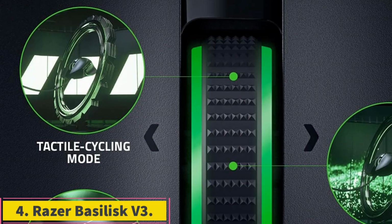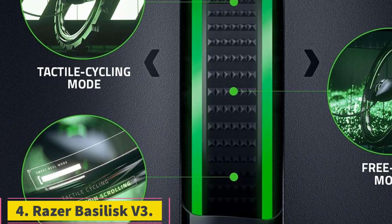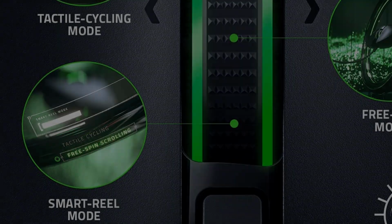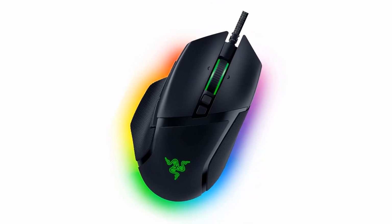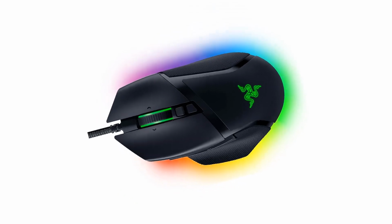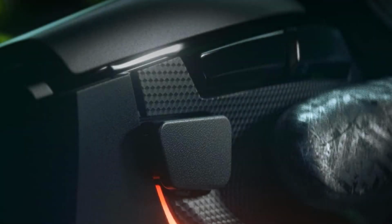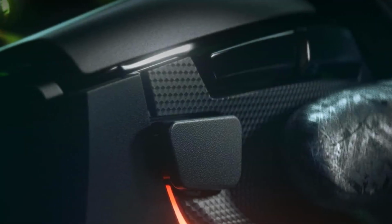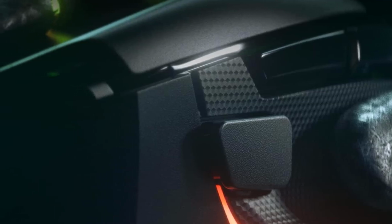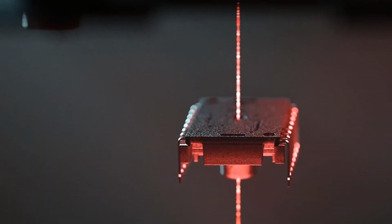Number 4. Razer Basilisk V3. Check out the Razer Basilisk V3 if you play an assortment of different games from a variety of genres. It has outstanding sensor performance and very low click latency. It's a great choice if you like playing games in multiple genres, and it's more than versatile enough for work and everyday browsing, too. It isn't as lightweight as a gaming mouse designed specifically for FPS titles, however, it has more programmable buttons, rock-solid build quality, and a comfortable right-handed shape suitable for nearly all hand sizes.